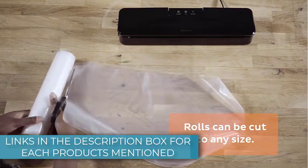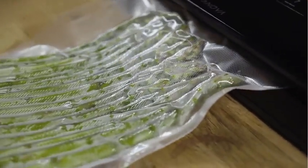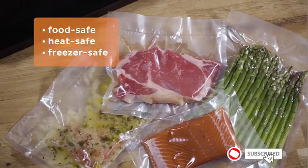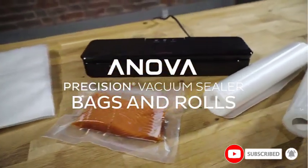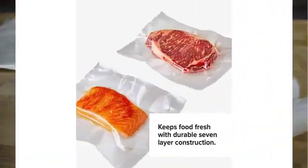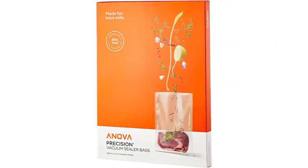If vacuum sealers with tons of bells and whistles intimidate you, you're in luck. You don't have to be tech-savvy to use this one. The 3 buttons on the top, vacuum and seal, and pulse vacuum, are straightforward and get the job done. In fact, our lab testers didn't even need to look at the manual to figure this machine out.